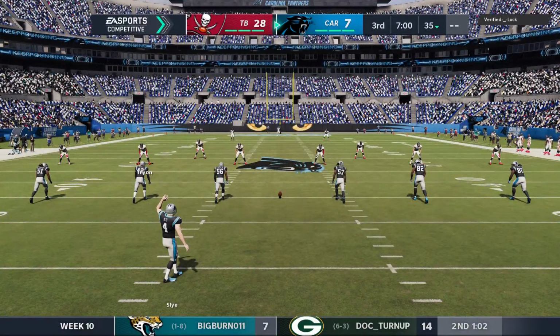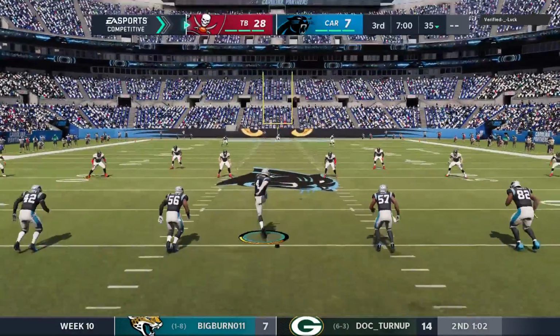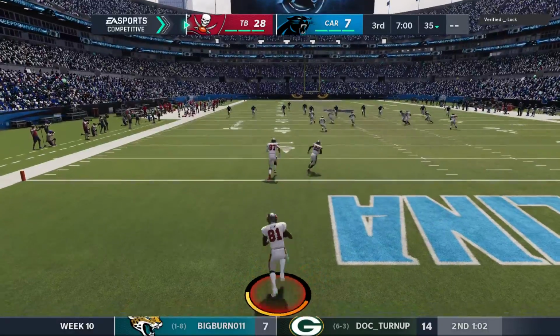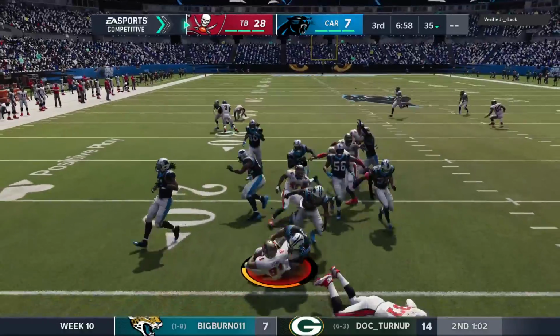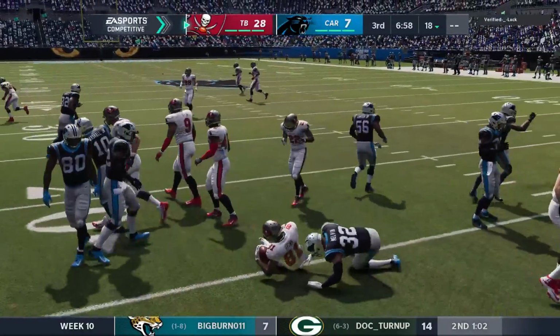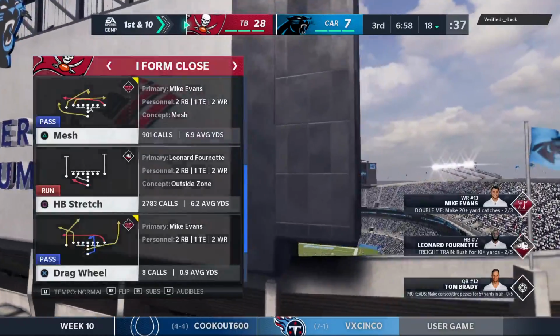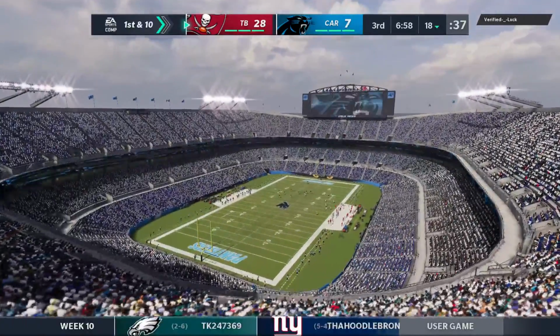Joey Slye to kick off for Carolina. The Bucs with a lead, and they'll get the football first as the second half is underway. Fielded near the back of the end zone, and he'll be brought down shy of the 20, so the decision to bring it out of the end zone, not a good one. The Bucs take over first and 10 at their own 18-yard line.